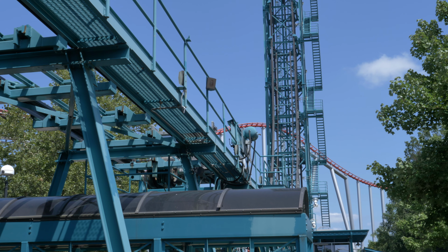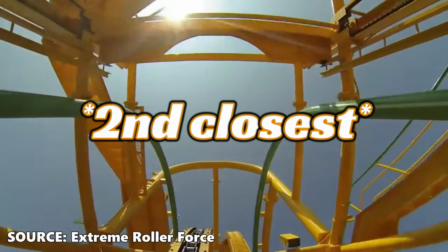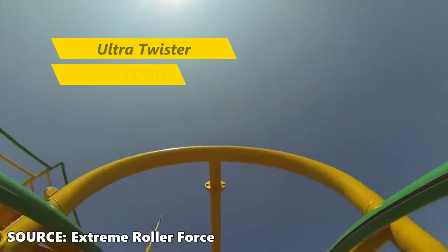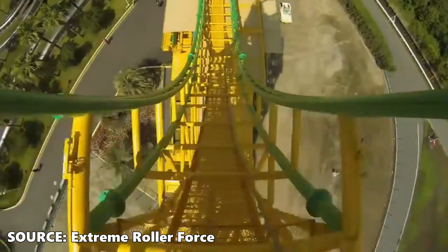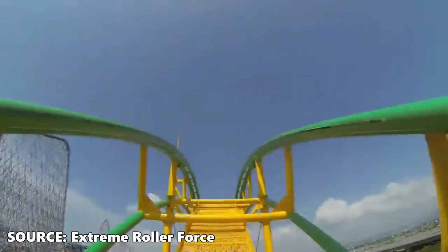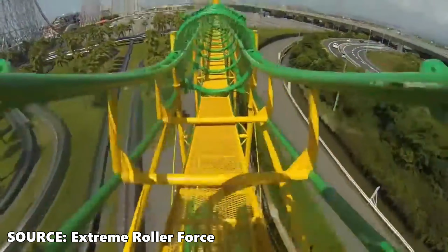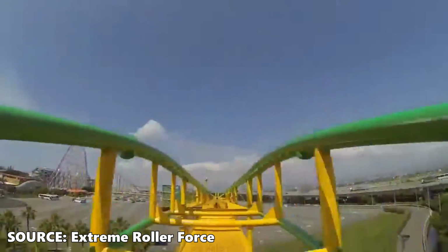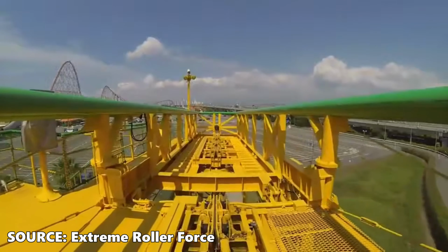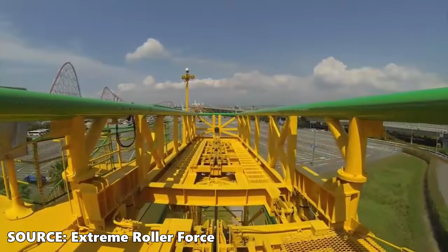If considering this a roller coaster, I think its closest comparison would be the Ultra Twister model by Togo. That roller coaster only functions in an out and back pattern. It really can't do turns to the left or the right, I don't think, but it can do those 360 barrel rolls, which is in some ways somewhat similar to this model because that ride does vertical drops, this obviously does vertical drops, and it doesn't do turns.